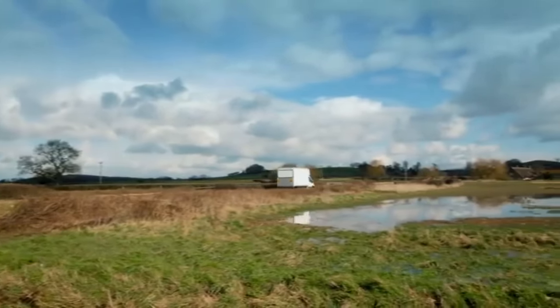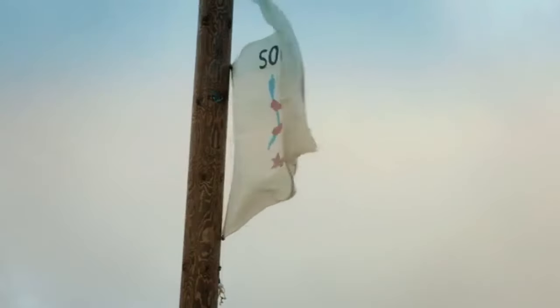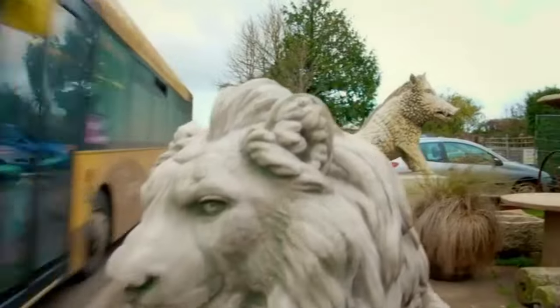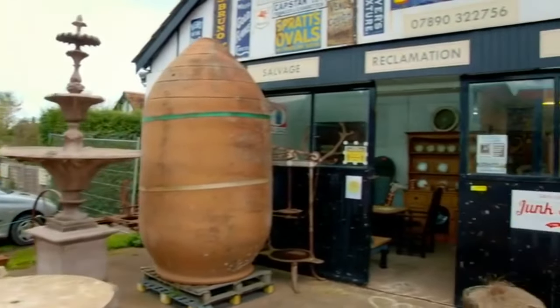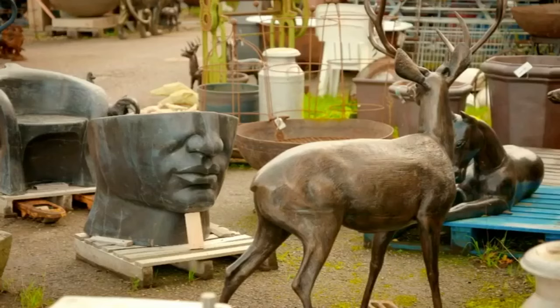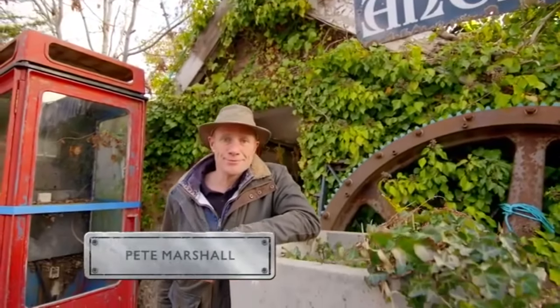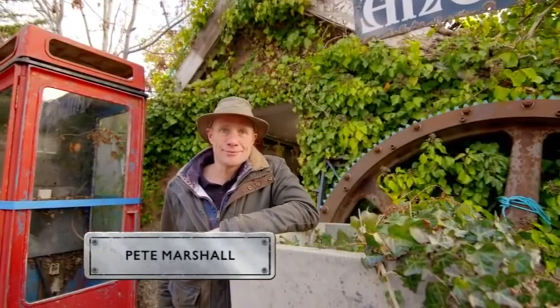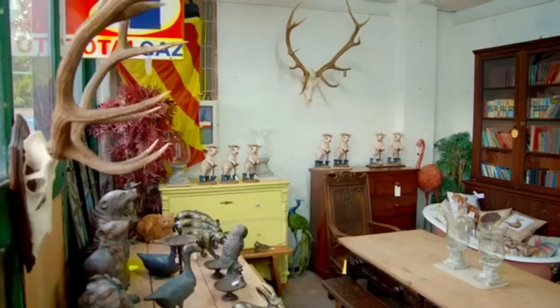Somerset is a county famous for its cheese and cider, but the boys are here for a different kind of treat. Just outside the coastal town of Minehead is Chris's Crackers Junk Shop, a sprawling 3-acre emporium that's been selling everything from antiques to architectural salvage for over 30 years. The manager is Pete Marshall. We're a salvage yard, we're a reclamation yard, bit of brocante, we buy and sell anything. We enjoy what we do.